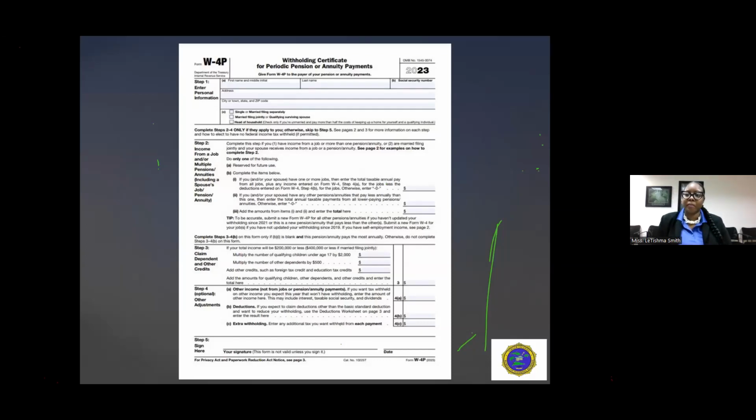Blank forms are available at IRB, GERS, or you can download them also. Whether you're in St. Thomas, St. John, or St. Croix, if you live in the States, those methods of getting the completed form back to us would be the same. GERS is already deducting taxes from my income, Ms. Smith. Why do I have to complete another form?